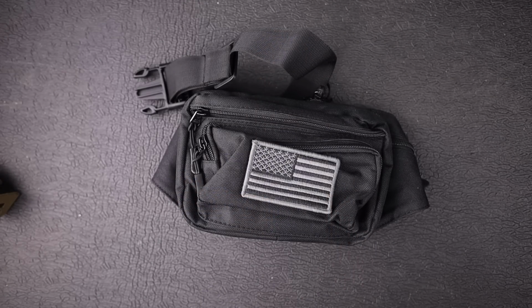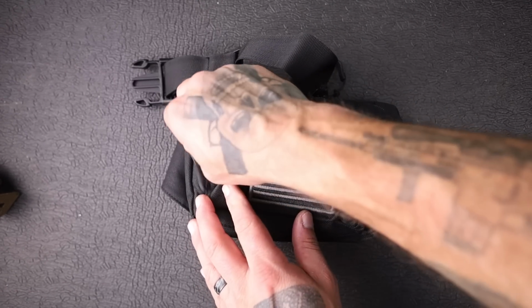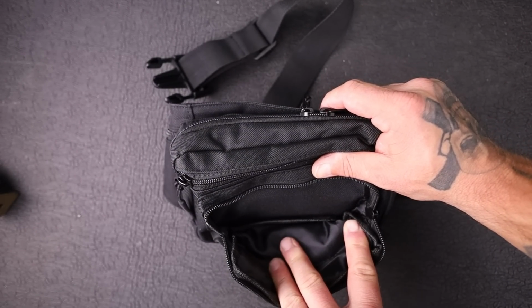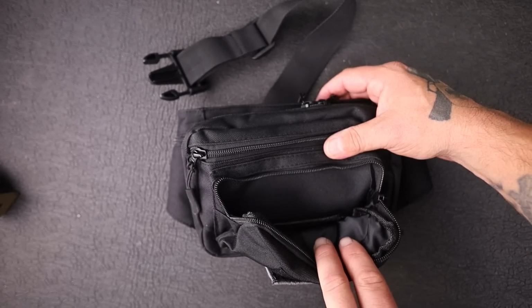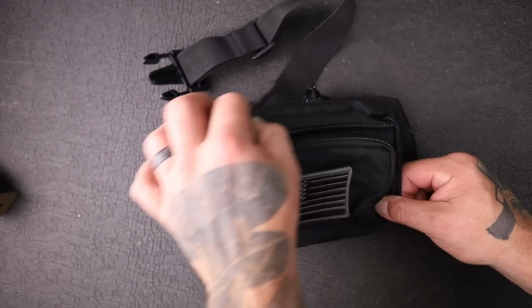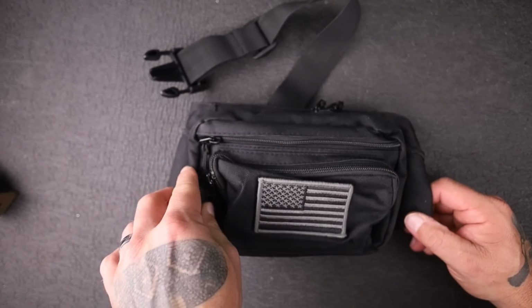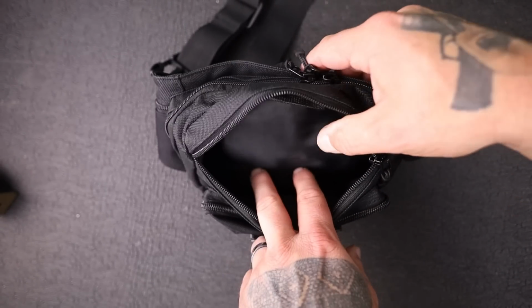All right, let's look at the different pockets and how this thing is assembled. So this front pocket here is probably going to be good for anything small. Again, like, I don't know, gum or a lighter, something like that. ID cards, maybe a key card to your hotel room if you're traveling, an inhaler if you need one of those, any number of things. The one right above it is a little bit bigger, right? So wallet, anything like that.